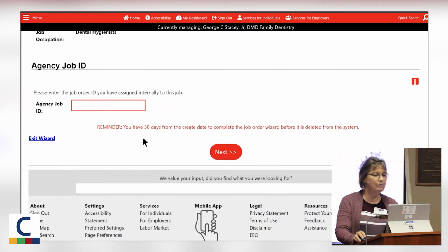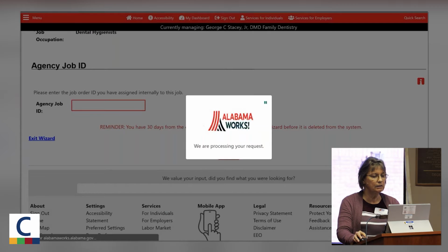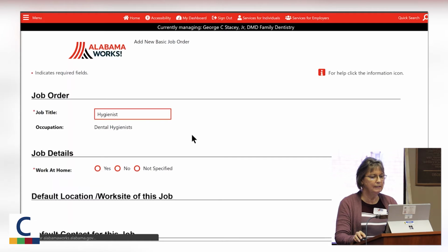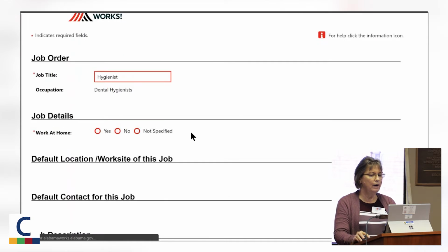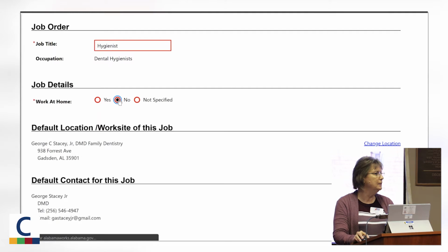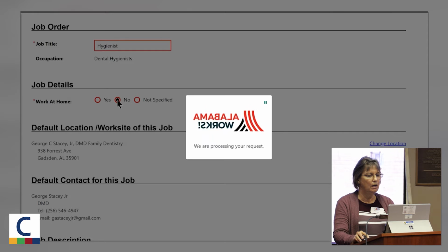You don't have to worry about the job agency ID. I don't really understand what that is. So if you don't know what it is, then it doesn't apply. So we're going to click next. And it says there you have 30 days from the time you start a job order to the time you finish. So right here you go. Job order title, hygienist, occupation, dental hygienist. Work from home. No, this is not going to be a work from home occupation.